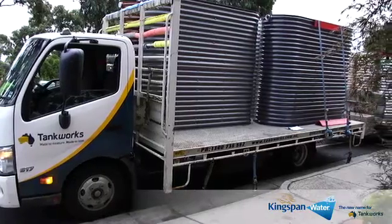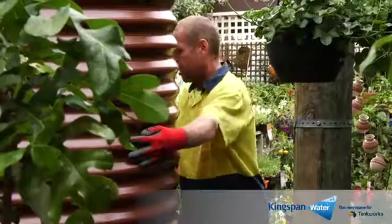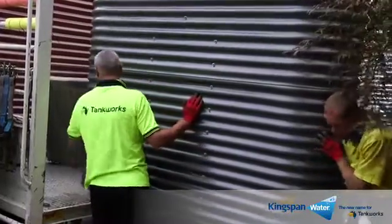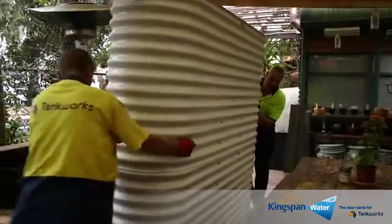Now that the sites are ready, the guys from Tankworks can deliver the tanks. And the best part is, they'll even position the tanks in the exact spot you want. G'day Stu, how you going?